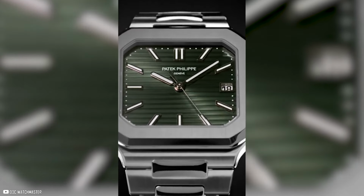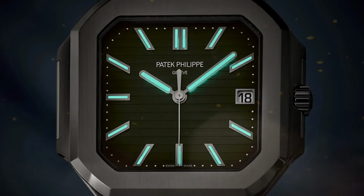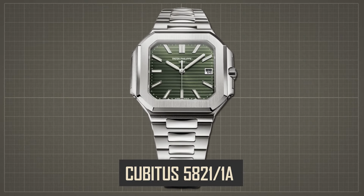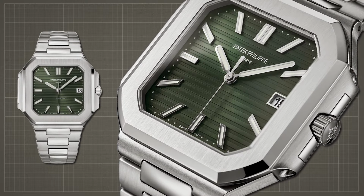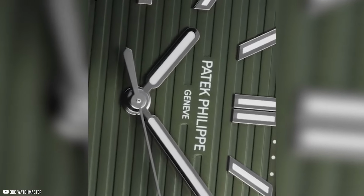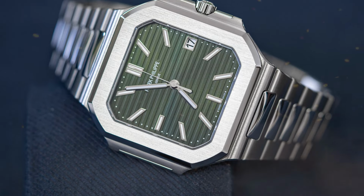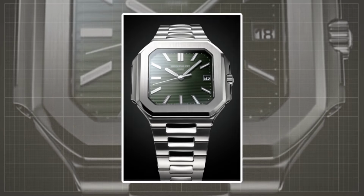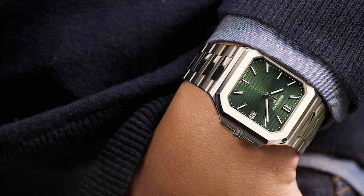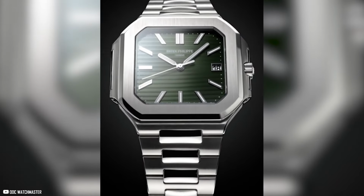They're not just there for function, but also for form, coated in a white luminescent material that ensures readability even in dim lighting. But what really makes the Cubitus 58211A special is its ability to marry sophistication with modern style. The olive green dial is a breath of fresh air in the world of classic watches, while the sleek, slim profile makes it perfect for everyday wear. It's luxurious, yes, but it's also approachable. A watch that you can dress up or down depending on the occasion. A true masterpiece from Patek Philippe that proves that steel can be just as luxurious as gold.